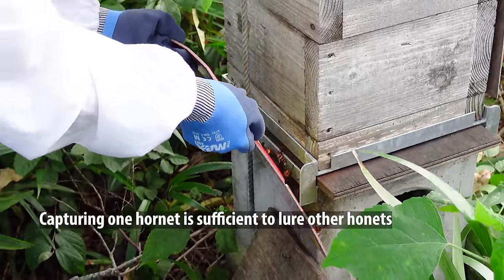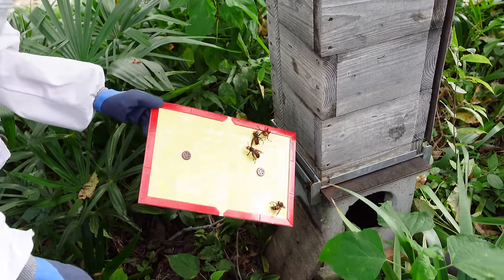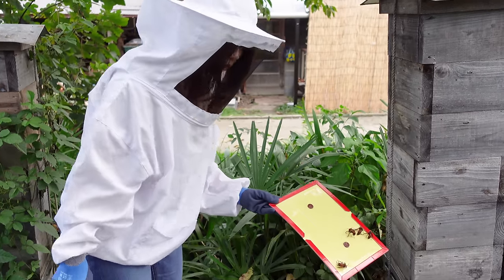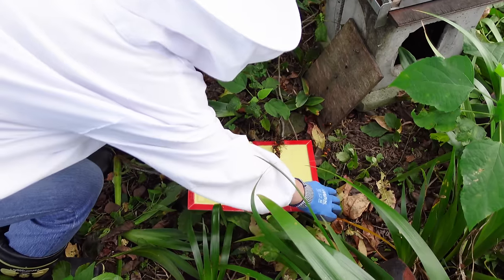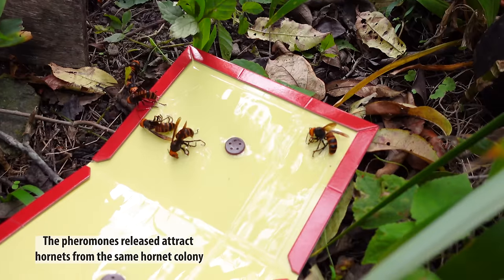Only one hornet needs to be attached to the sticky sheet to attract other hornets. But since the hornets are all gathered at the entrance of the hive, Mayu captures them as well. The sheet is placed nearby to attract other hornets from this colony.